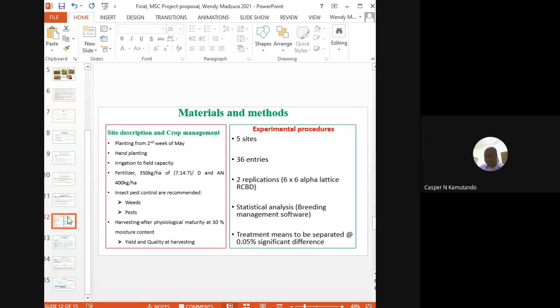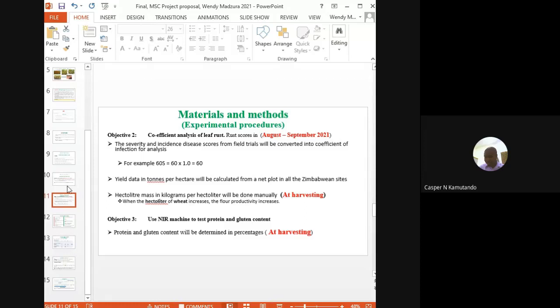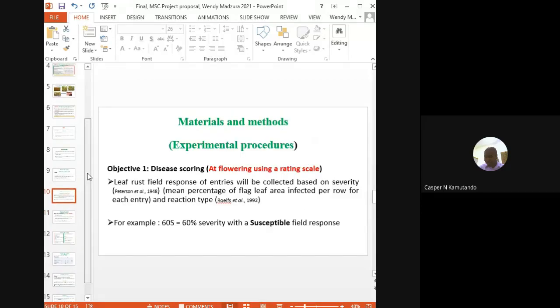But are you aware that for disease screening, you really need the infestation to happen for you to be able to see the differences between the genotypes? That's true. And those areas that we have selected, they are susceptible. Sure, are those sites hotspots? They are, according to the literature that I found by Dr. Soko and Mutari in 2018. They stated that these areas are hotspot areas. And that's why I even left out, we have a research station in Kadoma, but the severity of the disease in that area is not as high. So I left it out. Actually, fungal diseases, you don't expect to see fungal diseases in areas that are hot and dry. Yeah, so you made a good decision on that.